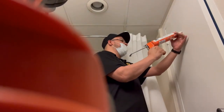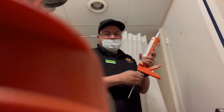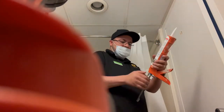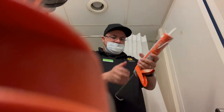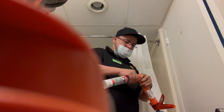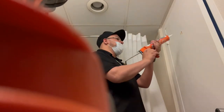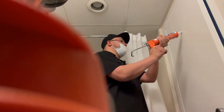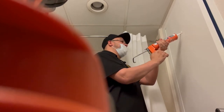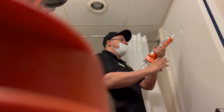Just to fill up the holes. Of course, it's dried out. You know how that is. Sorry about the drill being in the way. Let's just unclog this cork. There we go. We'll fill in the holes here. Right there. We'll put it in the hole.